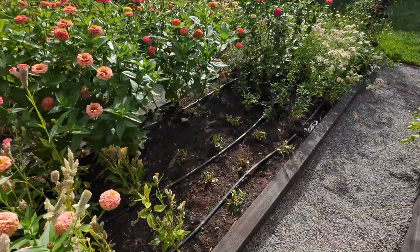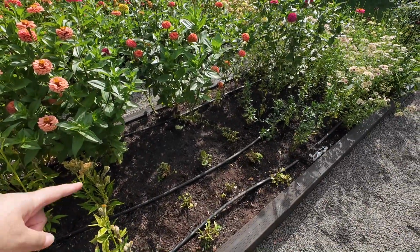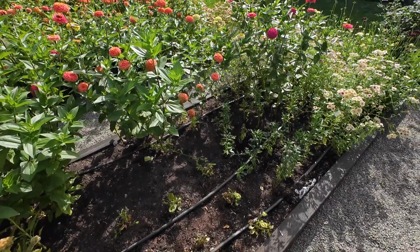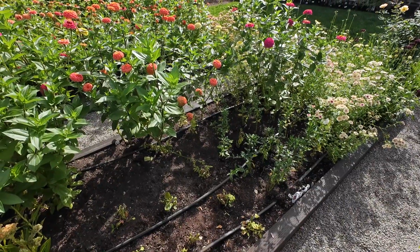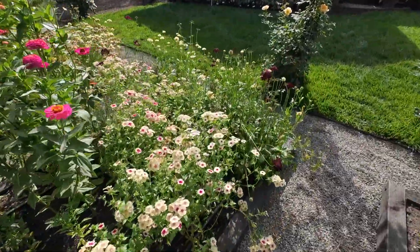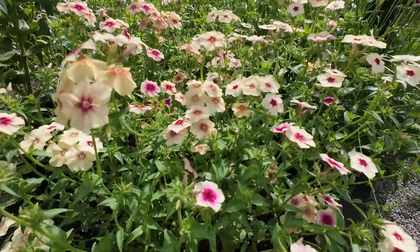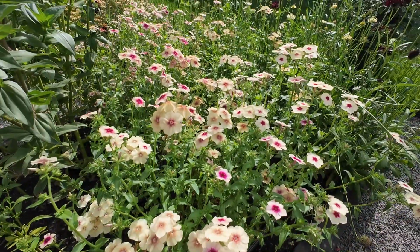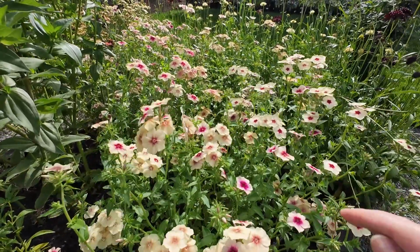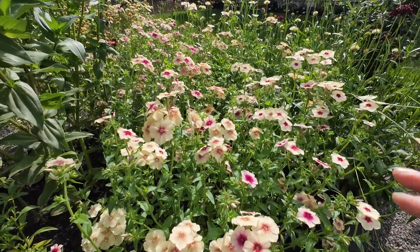The snapdragons that we had, like I said, had rust pretty bad, and that was my fault again, just not staying on top of paying attention to them. But we grew, I believe, the Rocket Pink, Rocket Sunset, Rocket White, Rocket Yellow series. The phlox is doing so well. This one is Cherry Caramel phlox, and just look at how beautiful that is. Isn't that so pretty? I think this is such a good filler, and it adds just a little bit of whimsy to your arrangements.